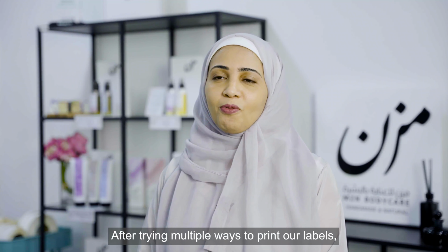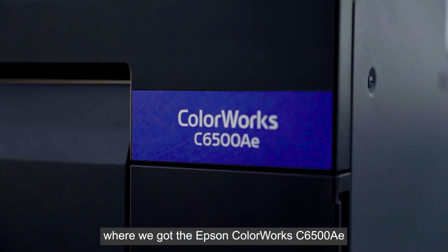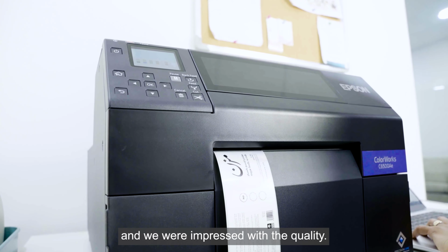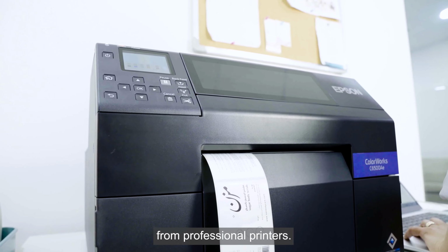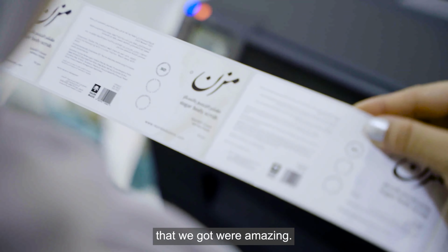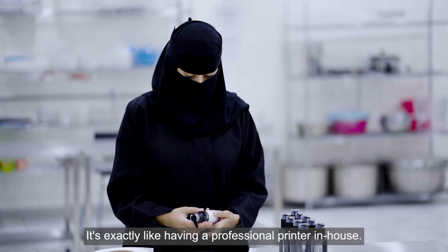After trying multiple ways to print our labels, we did a collaboration with Epson, where we got the Epson ColorWorks C6500AE. The printer was amazing, we loved it. We managed to print some product labels on it, and we were impressed with the quality. It looks exactly as we got them from professional printers. The crispness of the images and the text and the exact colors that we got were amazing. It's exactly like a professional printer in-house.